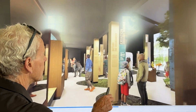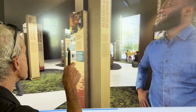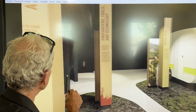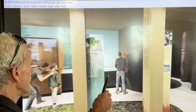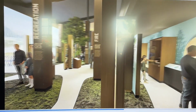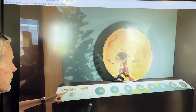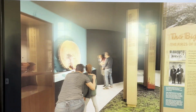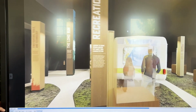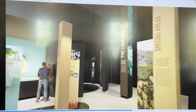One of these plinths here, there's conservation through science, there's fire. Here's fire here, here's the Big Burn. Trying to see if it's in the fly-through now. You might see it on the back end. Fire, of course, is a huge contemporary theme. That's part of conservation history. Recreation, like I said, is another one of those themes. That's an evolving theme. All of these are evolving stories, right, through time. There's the Big Burn on that conservation through science, as that technology is an active screen that's right there.